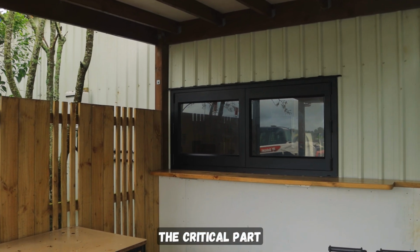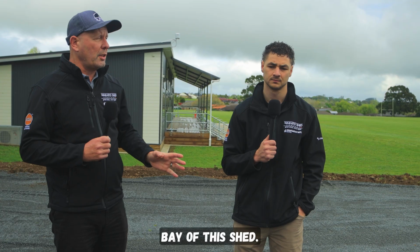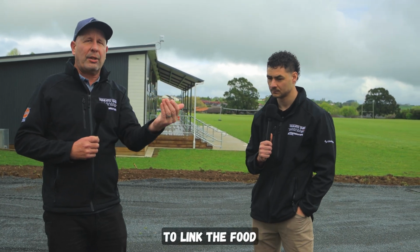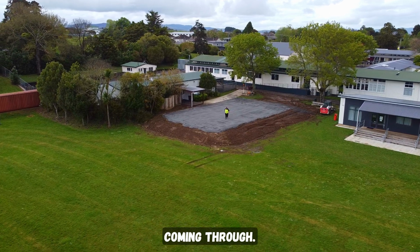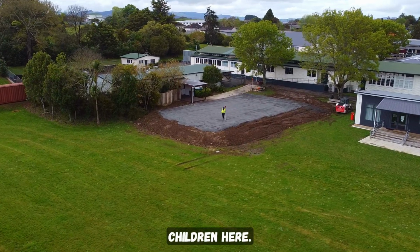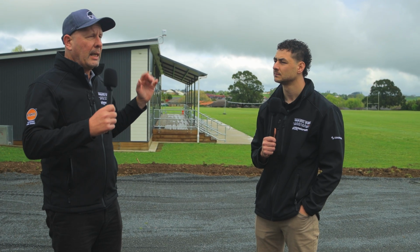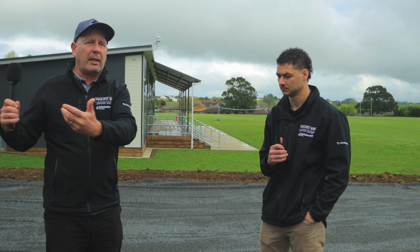The critical part is we had an open bay of this shed. It's a 12 by 20, 240 square metre shed, and the whole idea was to link the food coming through. They feed all the children here. The whole idea was to be nice and open. We've got roller doors that'll open up and have some open bays so kids can flow in.